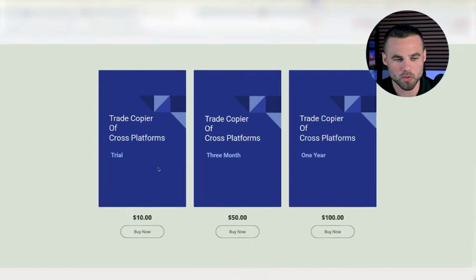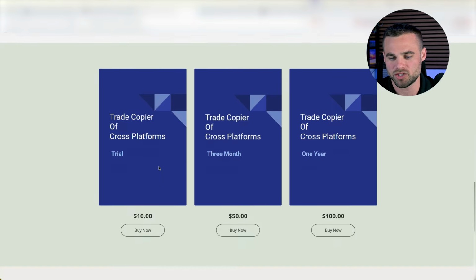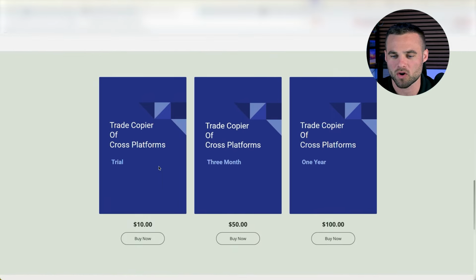Again, the UI is not amazing, but it does work really well right now across pretty much every single prop firm that I've tried. Also, pricing is really cheap. All of these copiers are quite inexpensive.